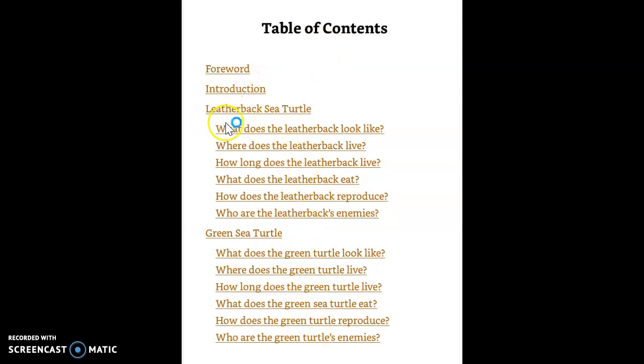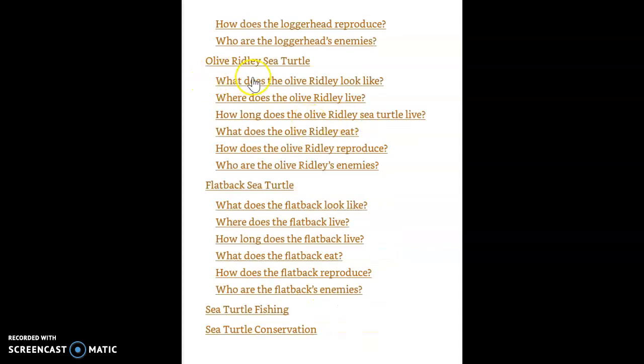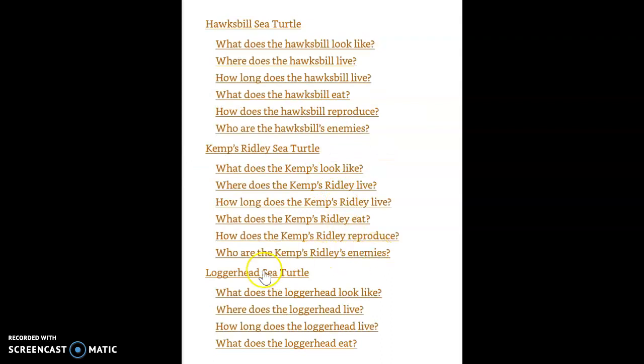This book has information about leatherback sea turtles, green sea turtles, hawksbill sea turtle, Kemp's Ridley sea turtle, loggerhead sea turtle, olive ridley sea turtle, flatback sea turtle. Whew, bet you didn't know there were so many different kinds of sea turtles. The one I want to read to you today is about the loggerhead sea turtle. So I get to click here and it's going to take me straight to the page about loggerhead sea turtles.